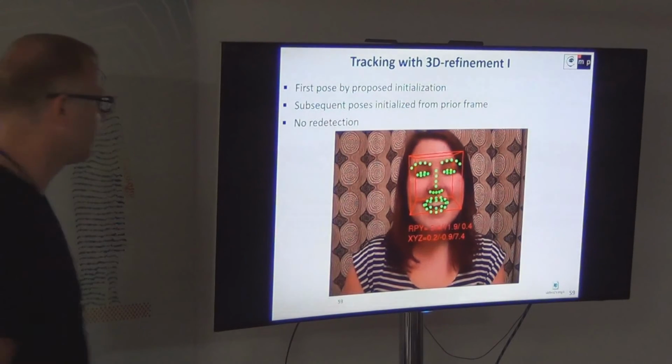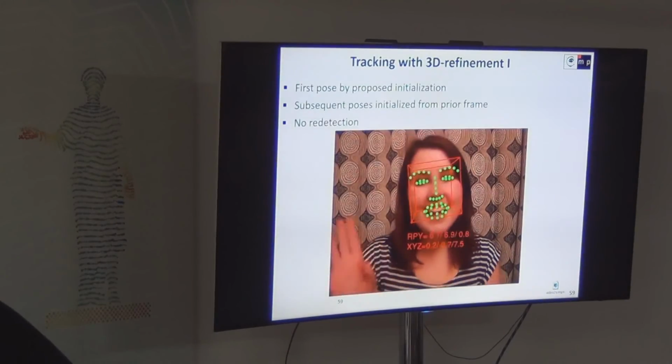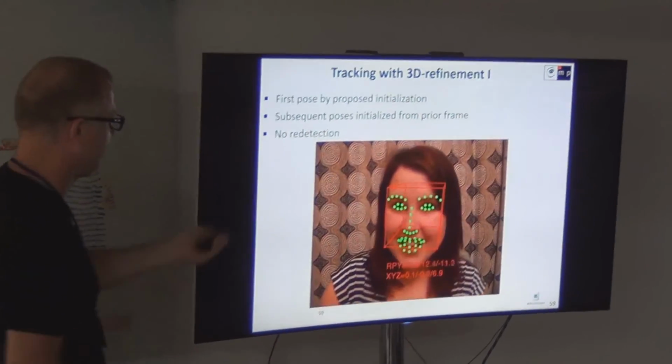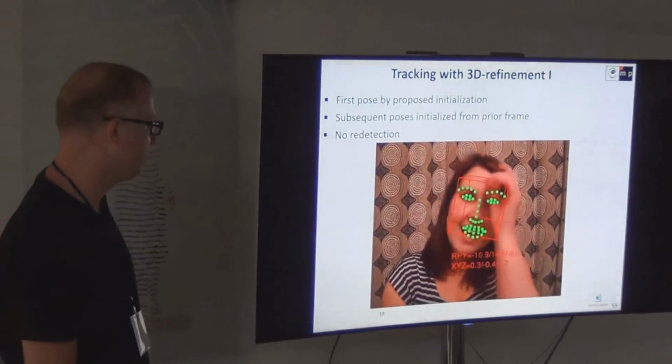So here's the final result, and let's see this go. Okay. These are 51 landmarks being tracked in pose estimation, and you can see the eyelids going and the fade and the lips moving and so forth.